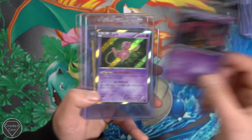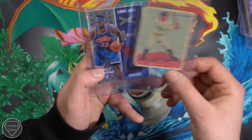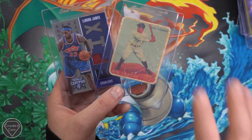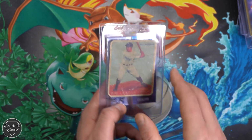This guy just had Pumpkin in the name. That's all I can remember. Mew again. Jolteon. Really cool sports cards. By the way, your signed sports cards have been put differently because they're going in a different order for PSA. So just because they're not here doesn't mean they're not being submitted. Daniel, thank you very much.